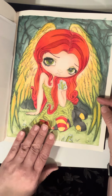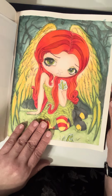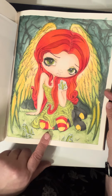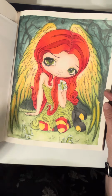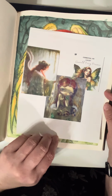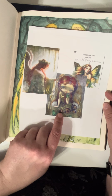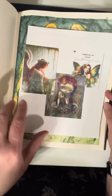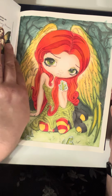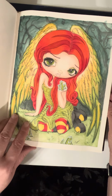I did this for the Angels versus Demons tag. I really like how well this came out. I took my time. These were kind of my inspirations. That is the original, and I kind of took some inspiration, and this is what I ended up with. I'm pretty happy with it.